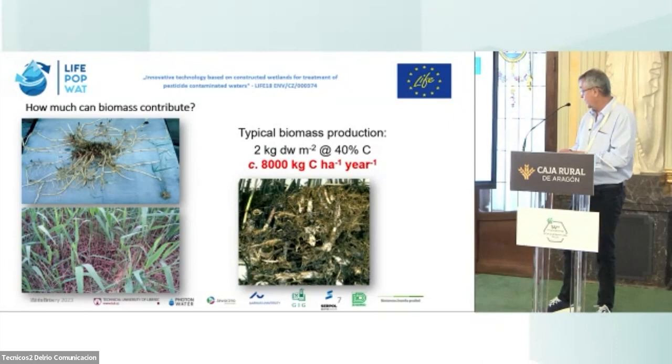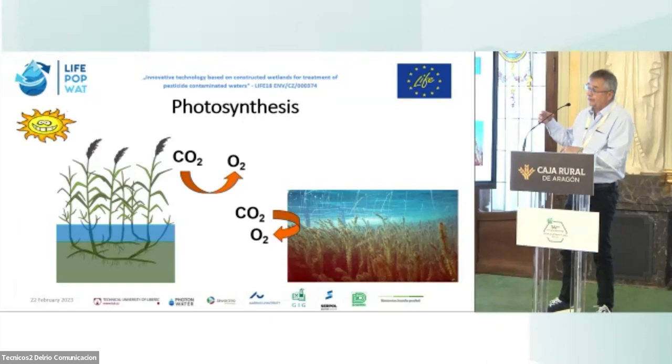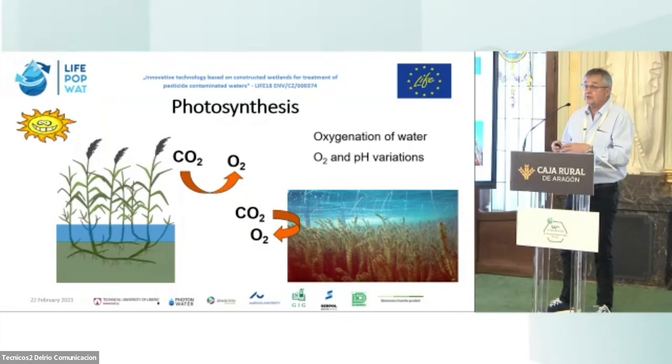Photosynthesis, well, we all know what photosynthesis is. We want to take CO2 from the atmosphere. We're going to produce oxygen. So that's going to help our aerobic processes. And it happens for these surface plants like Phragmites, or it also happens for the submerged ones. One interesting thing is that these plants are able to oxygenate the water table. So these plants, I can go later on that.